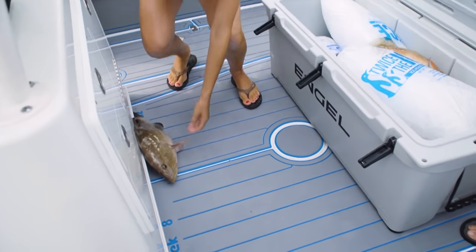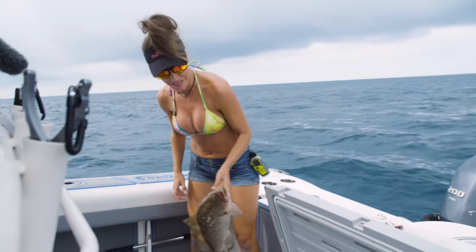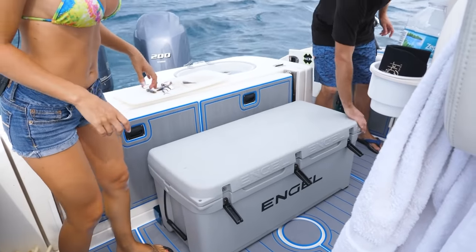What? Wow. He don't like the cooler. Oh, man, that's the first thing I ever seen that didn't like the cooler. You see how quick he jumped out of there? Come on, you got a buddy in there. Stay in. Chill.